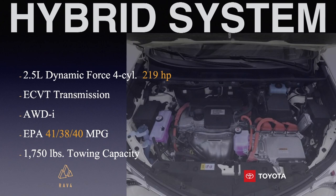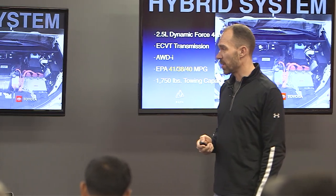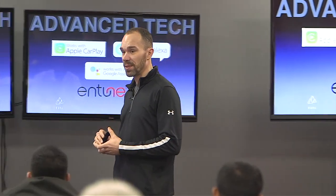But it does have the same 2.5 liter you'll get in the four-cylinder gas RAV, but it's 219 horsepower, ECVT transmission, standard all-wheel drive with intelligence. And again, your fuel economy rating there, 41 city, 38 highway, with a combined rating of 40, and 1,750 pounds of towing capability. They all have that? Yes. All hybrids? Everyone. Just 1,750. Yeah, there's no package you need.